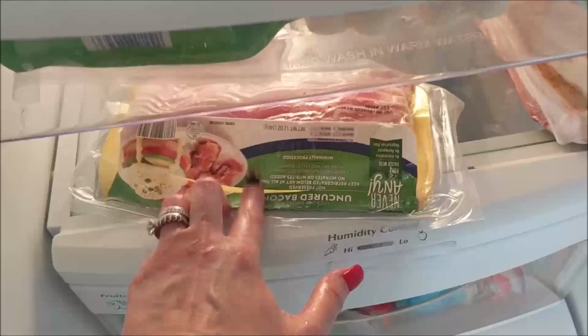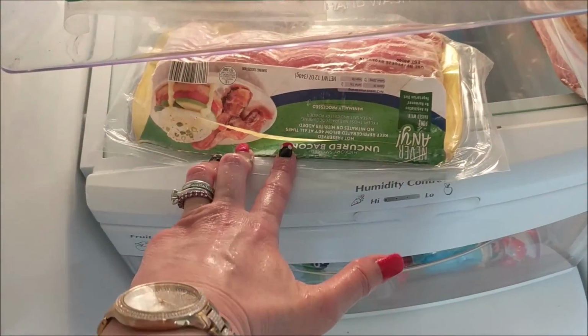So a little secret on bacon, I put this back into the refrigerator when I'm cooking it to prevent shrinkage.